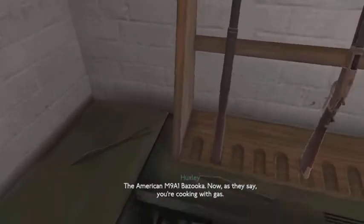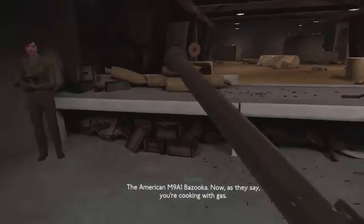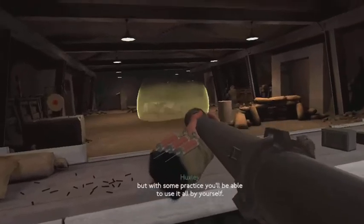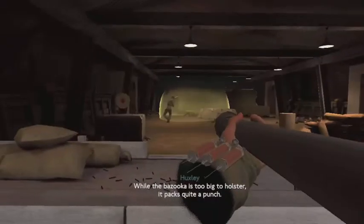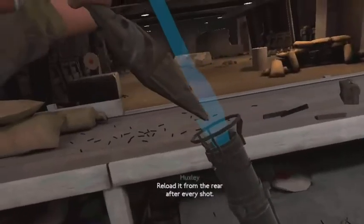American M9A1 bazooka. Now, as they say, you're cooking with gas. Normally, this weapon takes two people to operate, but with some practice, you'll be able to use it all by yourself. While the bazooka is too big to holster, it packs quite a punch. Reload it from the rear after every shot.